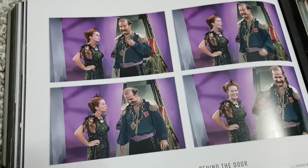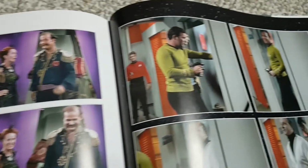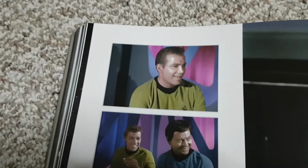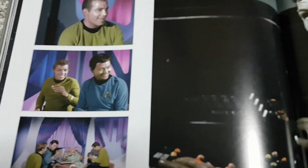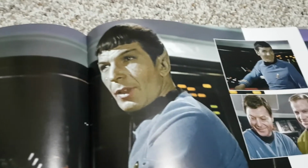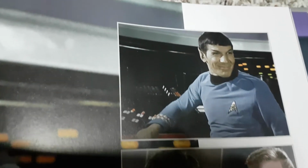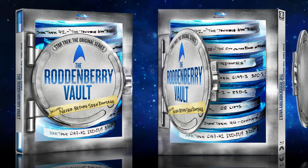Bloopers is also, of course, a fun bit and is always my favorite part of any kind of behind-the-scenes DVD extras. In this book, it takes the form of clips of actors laughing, breaking character, and that sort of thing as cameras roll. For those of you out there who picked up the Roddenberry Vault Blu-ray set, don't worry, this book covers a lot of different material from that one, and there's really no crossover other than the basic concept behind it.